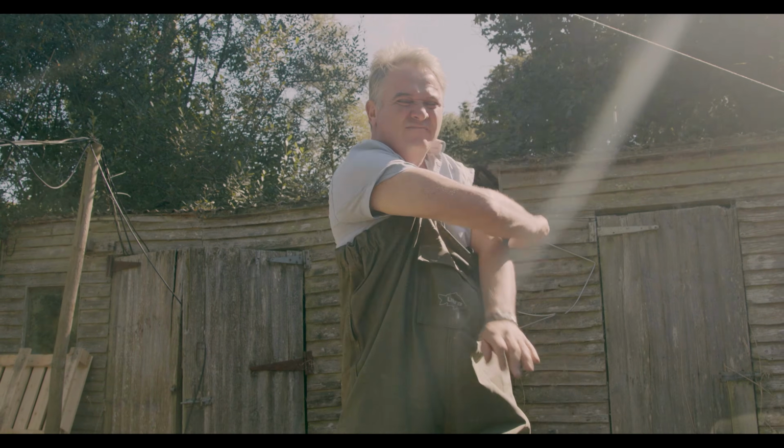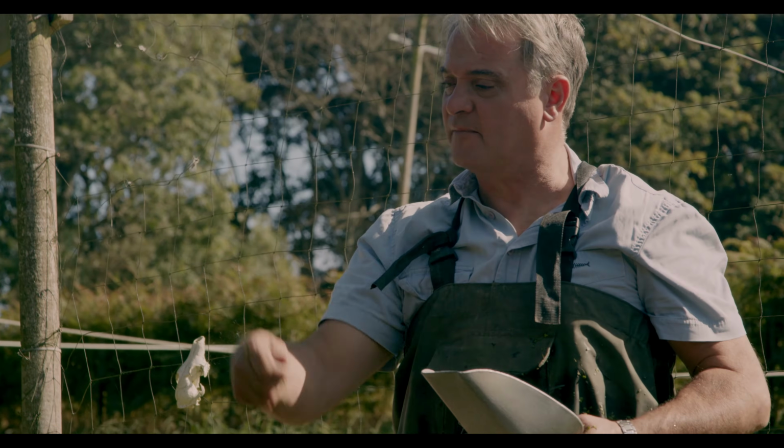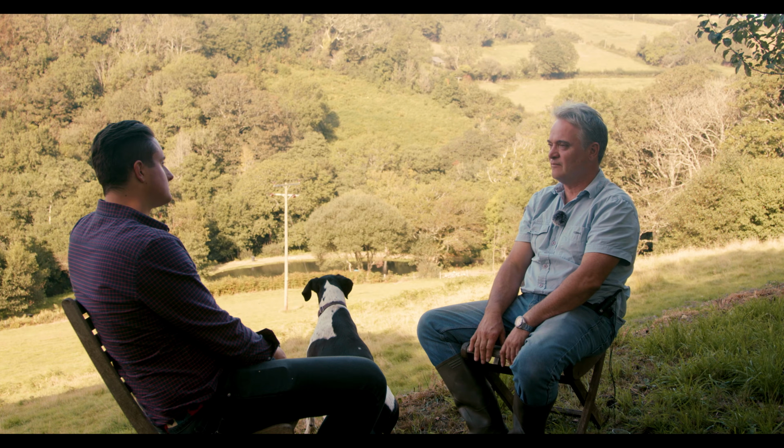My favourite part of the job, apart from feeding the fish, I love feeding the fish. It's great fun. When they're little baby fish, you can feed them. I can spend hours doing that. But no, I think the best part of the job is when somebody says, I had one of your fish the other night and it was delicious.